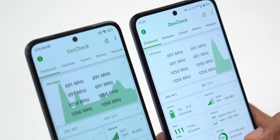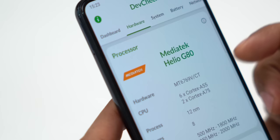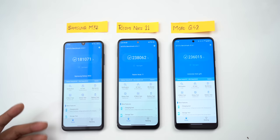See, both Redmi Note 11 and Moto G42 have Snapdragon 680, while Samsung M32 has the old MediaTek G80. Now you'd be like, Pratik, that's okay. How does it affect my day-to-day life? And I'll be like, good question. See, if you see AnTuTu scores, Samsung M32 has the lowest scores and it scores about 30-35% less than the other two phones. But benchmarks are just benchmarks.